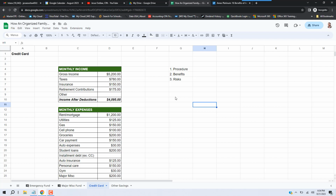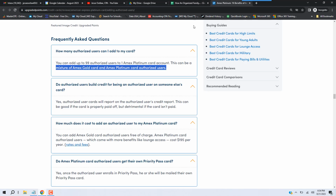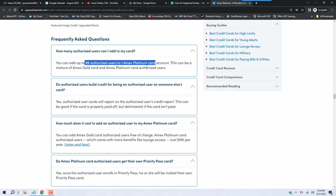So one of the things that we do is we have one main credit card account, and then everybody else in the family is given a credit card because they're added to that main credit card account as an authorized user. Just real quick, the card that we use is the Amex Platinum. Some people are definitely not familiar with the fact that you're actually allowed up to 99 users on one Amex Platinum card account. You can add 99 people to one credit card account, and clearly this is meant for people who work in groups in order to accomplish things.